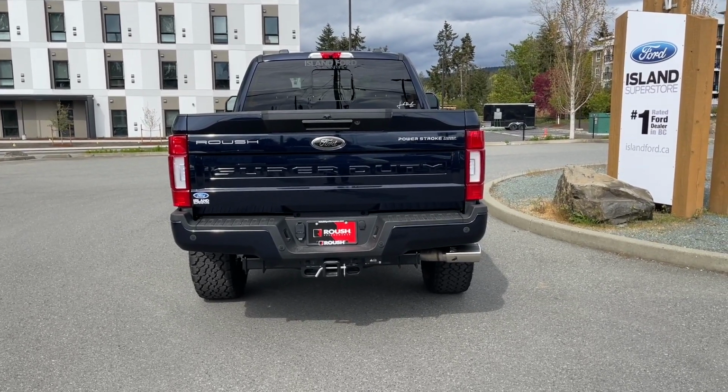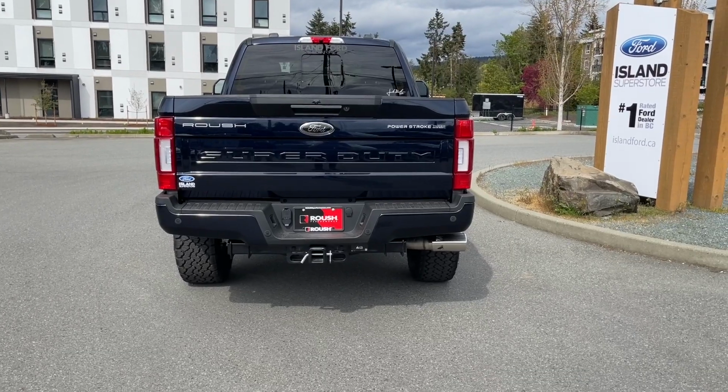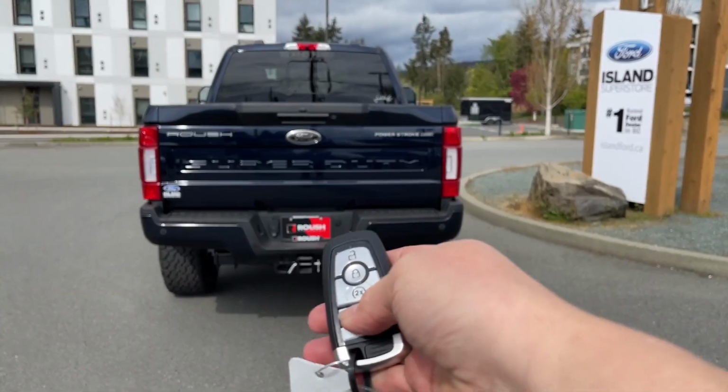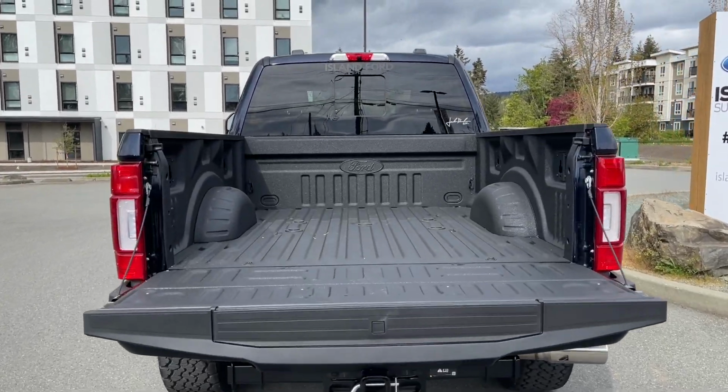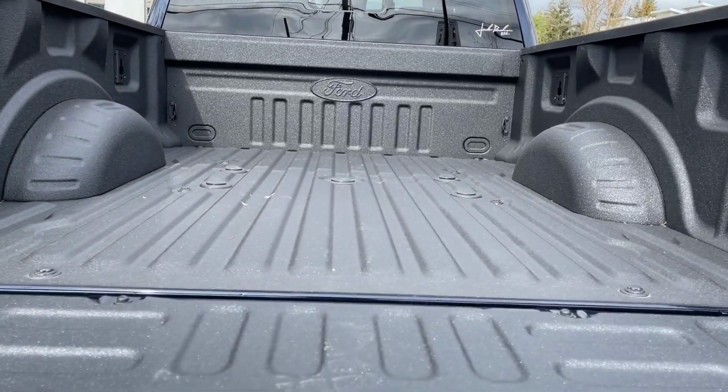And then when you're ready to open up that tailgate, you can double click your fob. You can also release it from inside. It powers down for you. You've got this nice spray and liner, tie downs in all four corners, as well as box link. And you've got a tailgate step.